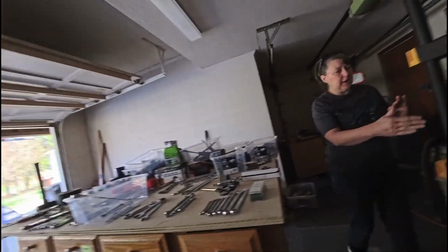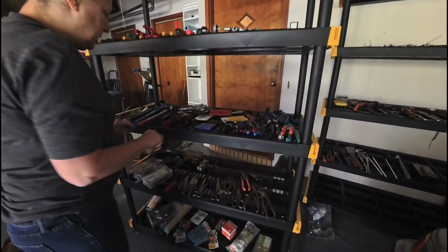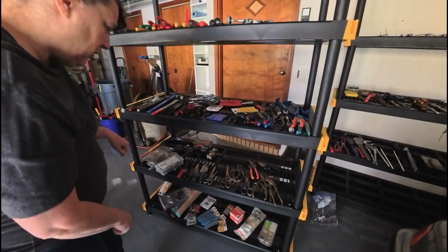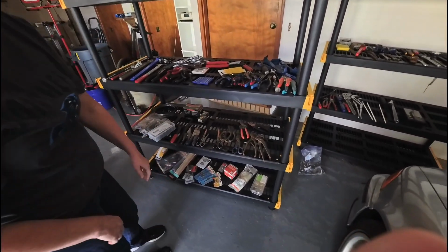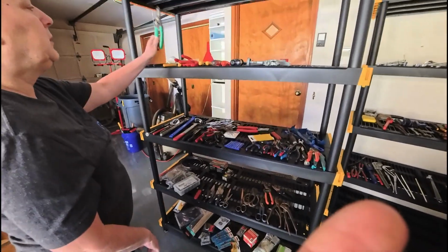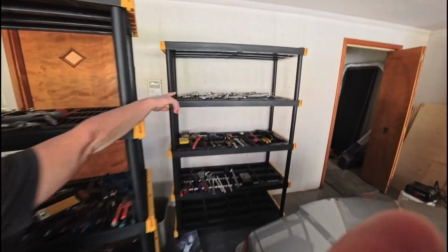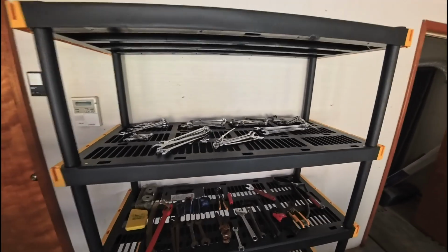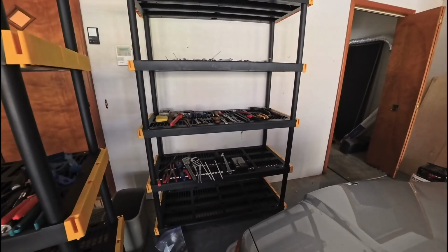I kind of put like items together, so like pliers here, snips here, those needle nose pliers here, any scissors, anything that's new in the pack I put on the bottom shelf. The electrical things up here, the rest of these are the ones that your dad did. He put on the, whatever you call them, zip ties. Zip ties. Put those together as a set.